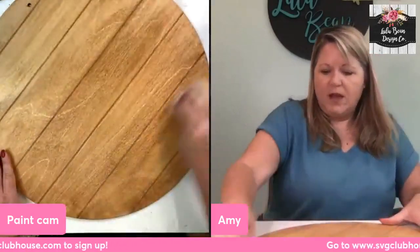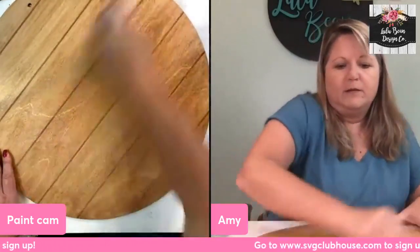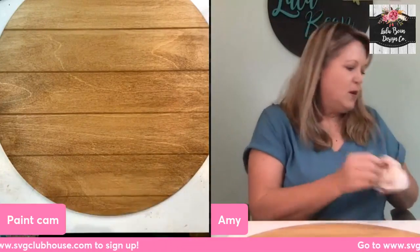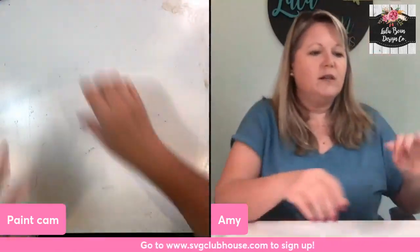All right, just wiping a lot of this off so it looks light. Okay, there we go. Looks a little darker on camera than it is. It's pretty light. The light always throws it off just a little bit. All right, so we've got that stained. I'm going to set that aside to dry. Stained, painted, whatever you want to call it.